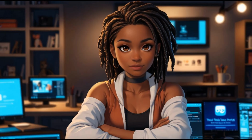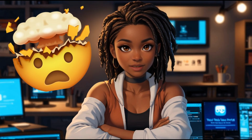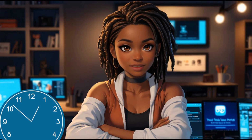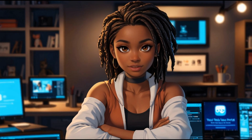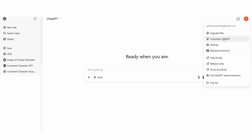Do you constantly rewrite what ChatGPT gives you because it doesn't sound like you? Then this feature will blow your mind. You can now customize ChatGPT's tone, style, and personality to match yours. This has saved me tons of time and helped me get confident. Every time I ask ChatGPT to generate a text, I get ready to use content. No more robotic replies. To set it up, click your profile icon, then select Customize ChatGPT.